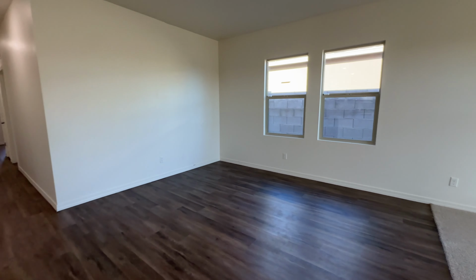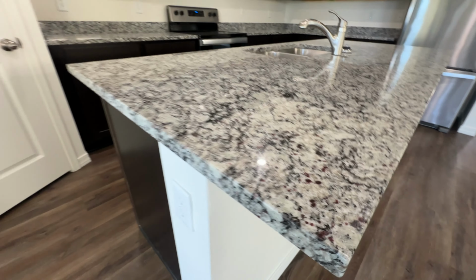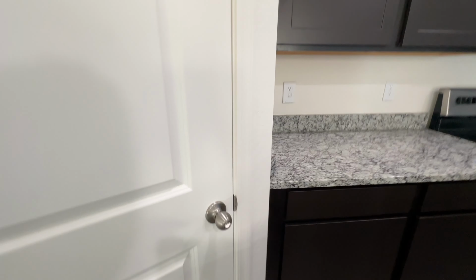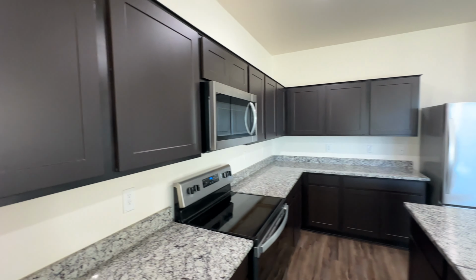So I'll do a quick little pan of the full living room. And also you could do a nice area right here for dining room. Like how this house flows, and I love the neutral colors too. So this is your walk-in style pantry, or so they call it. Plenty of space in there, and also plenty of cabinets too as well.